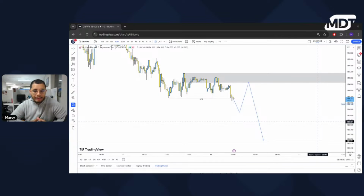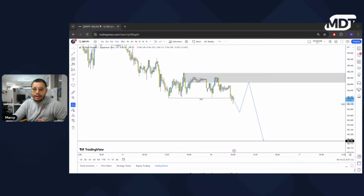I have my plan, and then just to show you guys once again, we have roughly about a 65% chance of this potentially playing out if it is a daily and a 4H correlation. So we'll see how it plays out.